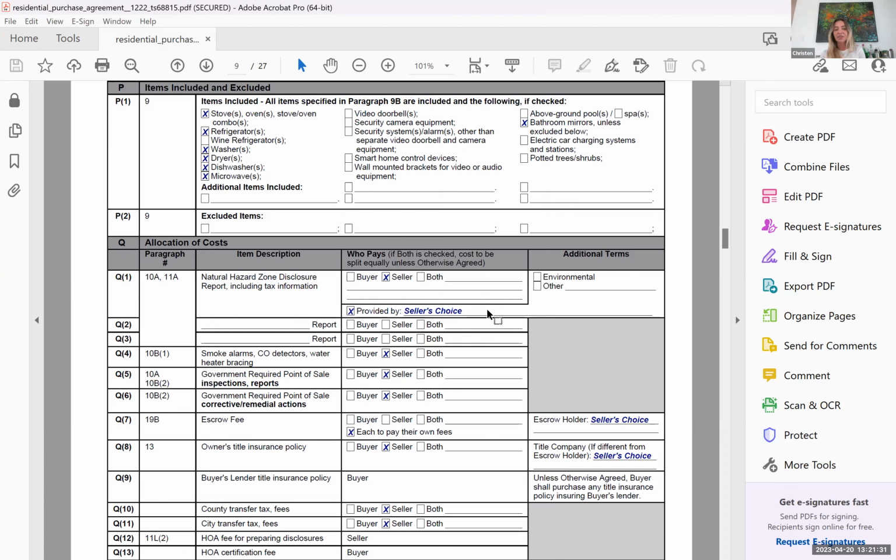I vehemently disagree with this, because if there's any error in the information, and as the buyer or the buyer's agent we've stipulated what company this information should be provided by, it all of a sudden makes the liability for inaccurate information ours. Because this is a seller required report, I always say seller's choice, because I want the liability for the information being accurate to remain with the seller. Does that make sense, guys?